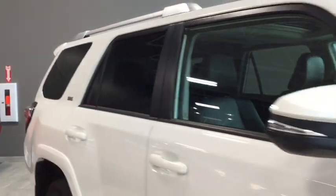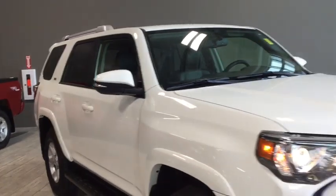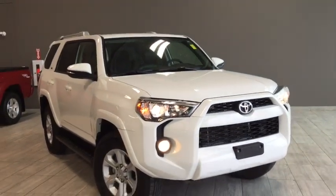And here's a final glimpse of the 2017 Toyota 4Runner SR5 with your upgrade package. Come on and take a look at it. Take it for a test drive. Bring your family along. See how it fits in with your lifestyle.